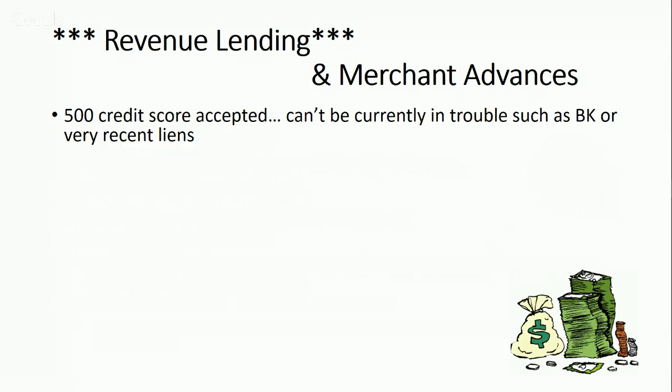500 credit scores are accepted. They can't currently be in a bankruptcy, but it takes something that severe for somebody not to get approved for credit issues. Rarely ever do we see people declined because of credit issues. If you have a 500 score, you're typically going to qualify for this kind of financing.